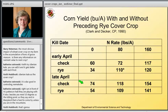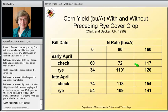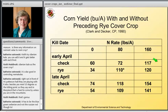On the other hand, this was a field where they were shooting for a 150 yield goal, and you can see that if you're fertilizing as you should, there really is no need to adjust your rate. In the case of the early April kill, there was no meaningful difference between the yield you got when there was no cover crop compared to when there was. And even in the late April kill, that difference is not significant. So this again adds credence to other people's statements and work that says, no, we don't need to adjust our corn fertilization rate for a rye cover crop. Now, nor should we reduce it.